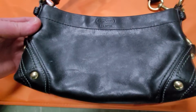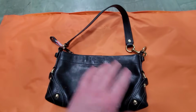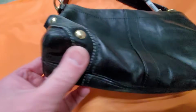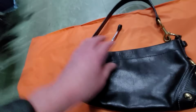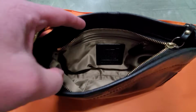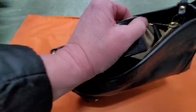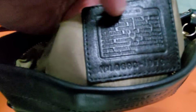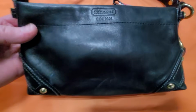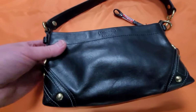So look at this, guys. Look at that Coach. Oh yeah, that'd be great. Some beautiful brass hardware there. No rubs whatsoever. The inside is perfect condition, so this is a great find. So this is my second thrift store. Did not find anything in the first one, but I found something in the second one. This is awesome. I've never had a Coach purse like this before. So this is really pretty.